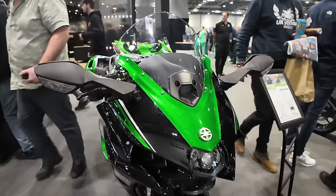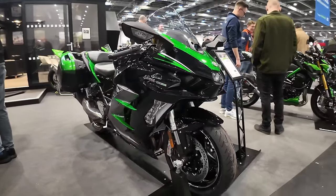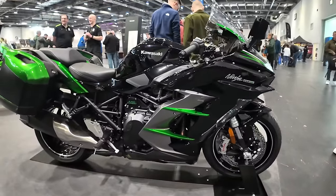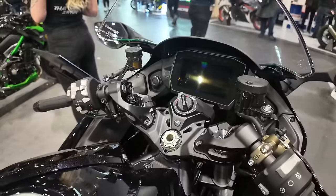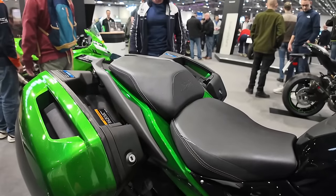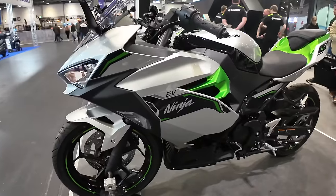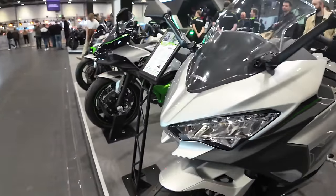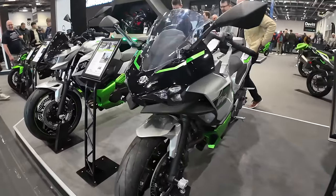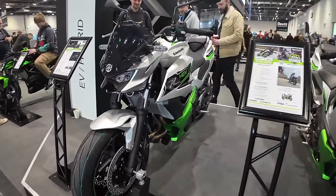Or if you need something with a bit more oomph, how about this Ninja H2 SX SE? 200 brake horsepower, but will still do 52 miles to the gallon, but weighs a massive 267 kilos and will cost £27,649. Anybody for EV? I'd certainly like to try one of these hybrid Ninjas. I think with a petrol engine and the electric combined, this bike is going to go well off the lights.